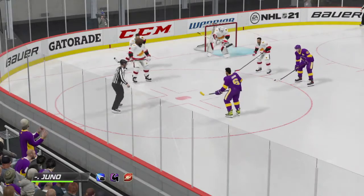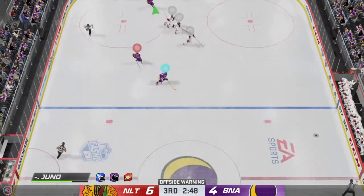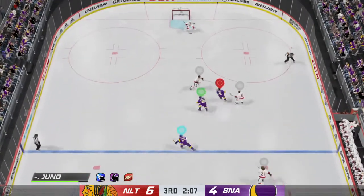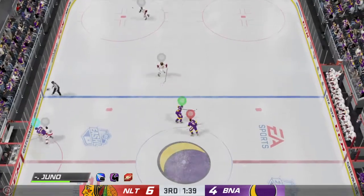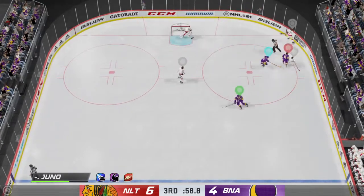A big draw looming here in the offensive zone. Vancouver's won the draw and they'll go to work. And now it's grabbed by Ristolainen. From the right side, he goes to the middle of the neutral zone. And as he stumbles, he coughs up the puck. Here's the pass, and they can't connect.